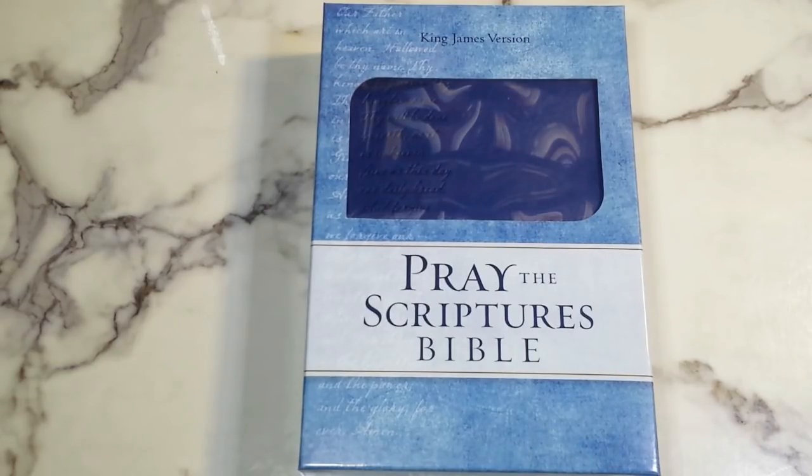So this is the Pray the Scriptures Bible. I got this Bible earlier this year during one of ChristianBook.com's mini sales. They always have $10 Bible sales, $5 Bible sales, random 99 cent sales. I know I snagged it up during one of them, but I can't remember which sale it was, so I can't tell you exactly the price I paid. But you can always find this on ChristianBook.com for a really affordable price.